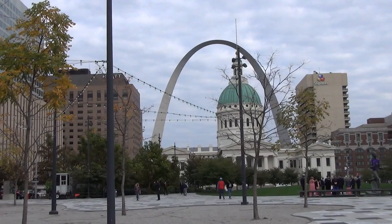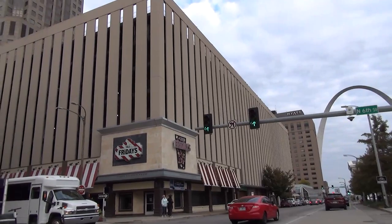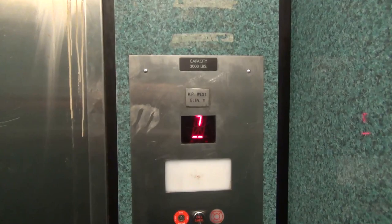We are here in downtown St. Louis outside of the Kiener Garages, which offer very nice and convenient parking in downtown. These garages were built in the 1960s and originally had Westinghouse elevators. However, in 1990, Long Elevator came and modernized all 8 of them.